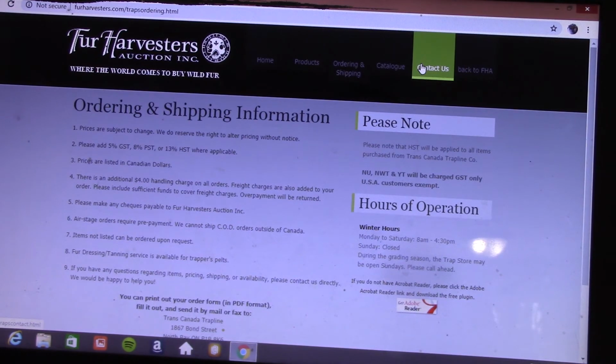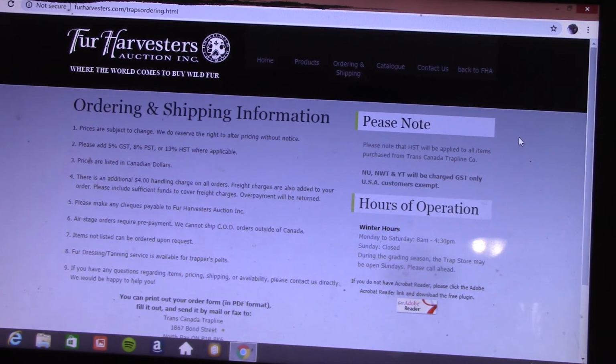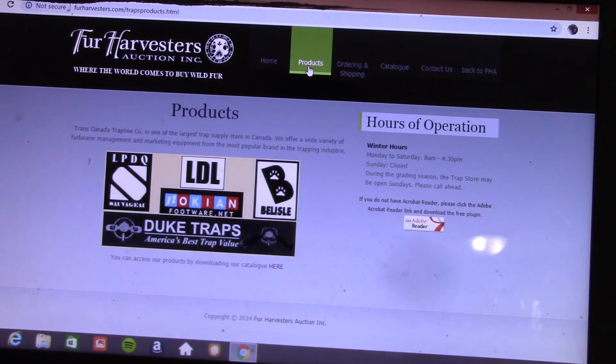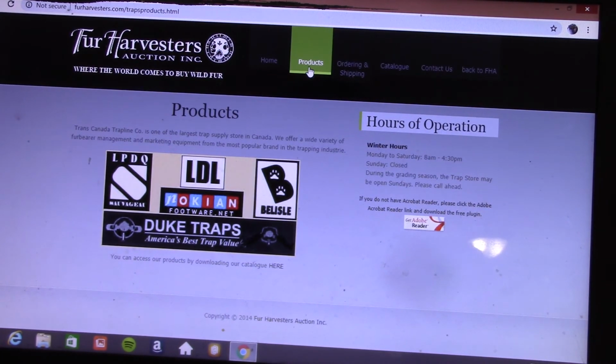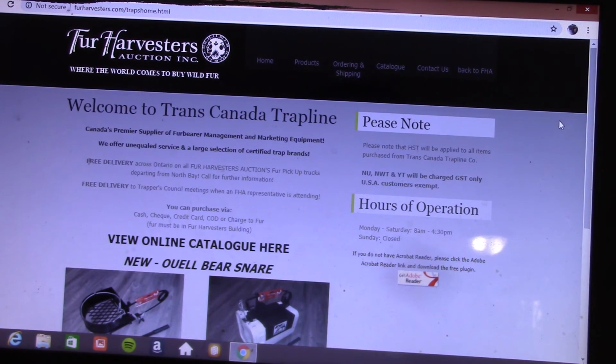Plus, not only that, but if you have an account with Fur Harvesters, which means you're selling fur through Fur Harvesters, you can buy your supplies and put it on your fur account, which means you would have kind of a bill with Fur Harvesters, and then when your fur sells, your account gets paid before your check gets made. So if you ordered $100 worth of snare making stuff and said put that on my account, you don't have to. You can pay with credit card or whatever you want, but it's kind of handy just being able to put it on the account. So once your fur sells, you would then lose $100. It would pay off the trap account, and then the rest would be sent to you in a check. So that's always kind of a handy option.